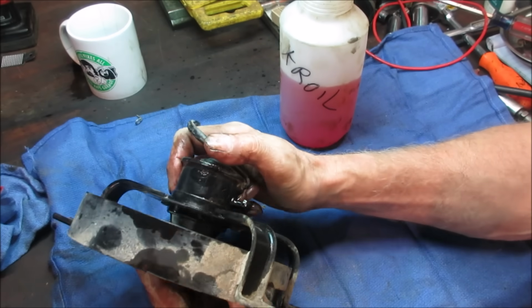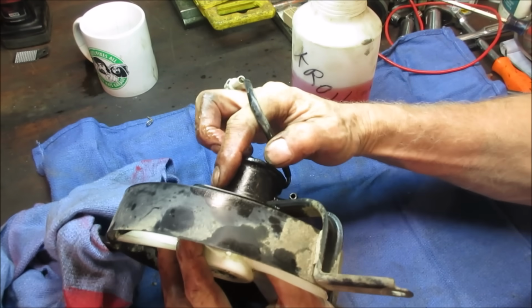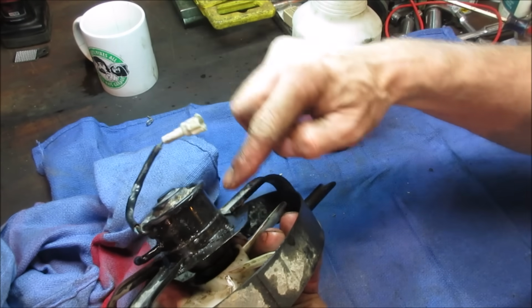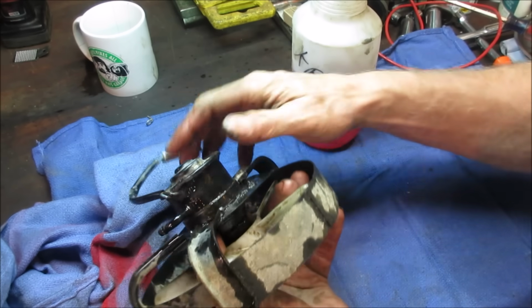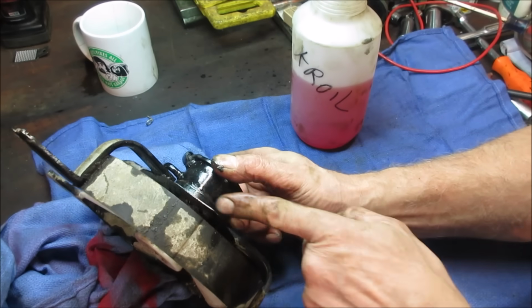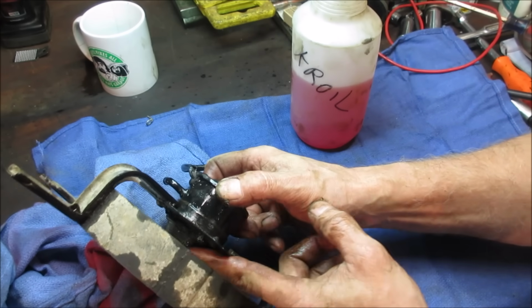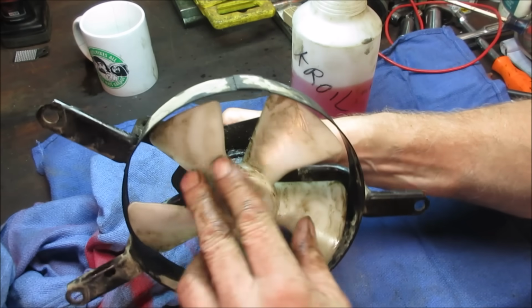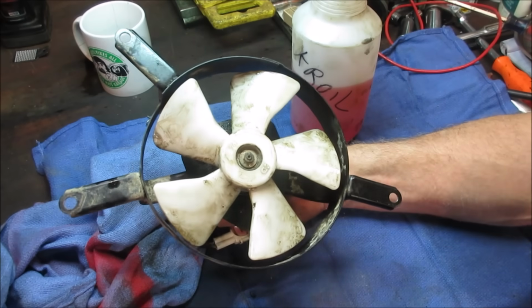I actually see three screws right here. I wonder if maybe it splits right there, or if it's just a flange that it's holding to. My guess is just going to be a flange. I don't see that splitting. That and that look like they're the same size. That's got a lot of drag. What do we have to lose, right? Let's go take it apart.